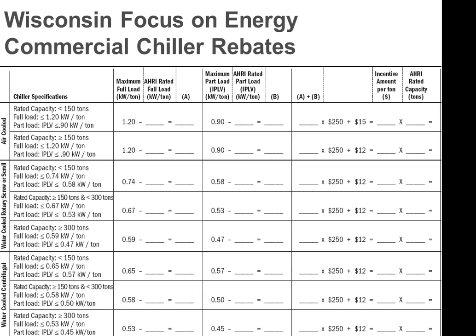You find out how much more efficient you are at full load kW per ton, and that becomes A. How much more efficient are you at part load, and that becomes B. You add those two together, multiply by 250, add a random number of 15 or 12, and then multiply it by the tonnage. So yeah, it's a little confusing, but it's just math, and all you guys can do that, so don't worry about it.